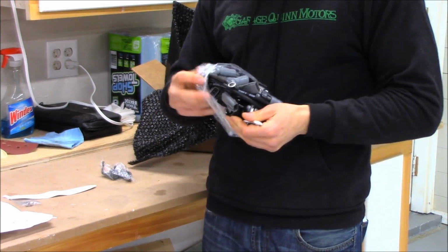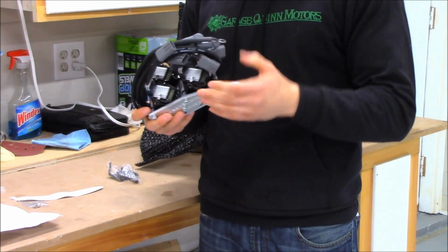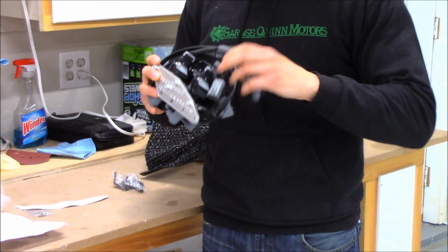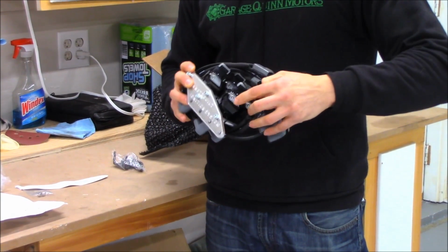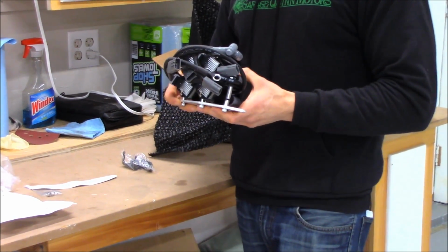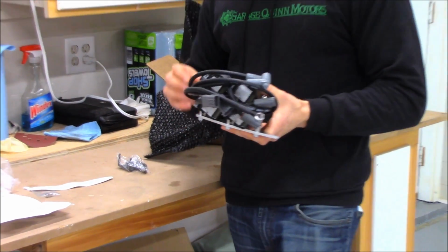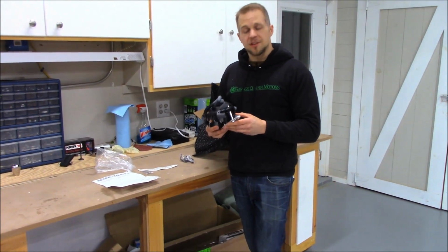Having this conversion with all the conversion plugs opens up the door to run many different aftermarket coils if you so choose to. But another nice benefit of these is that the coils themselves have these heat sinks on the top of them. Part of the reason why the coils suffer is because of their location right on top of the motor, and rotary engines just typically produce a lot of heat.